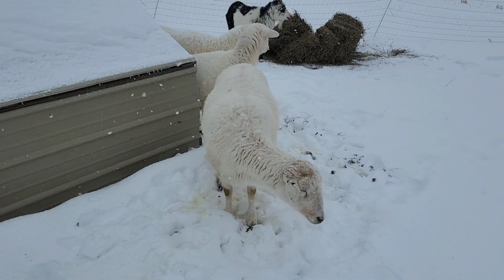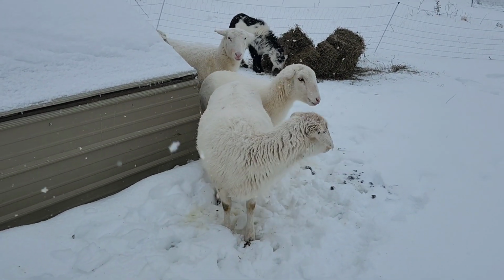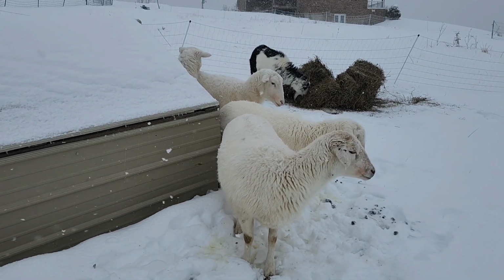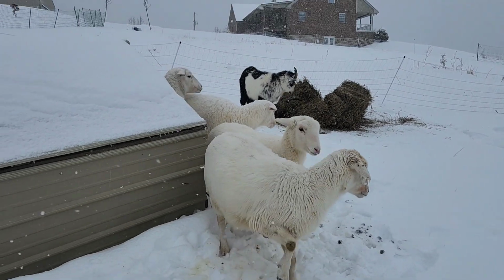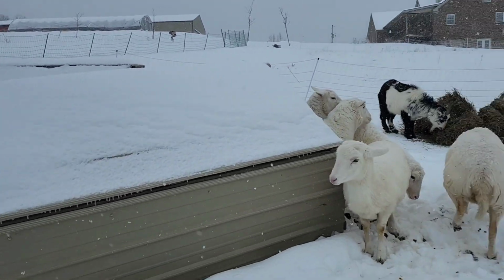Their winter coats right now are super thick. So, and I've been washing them for a little bit. The sheep actually seem fairly comfortable.